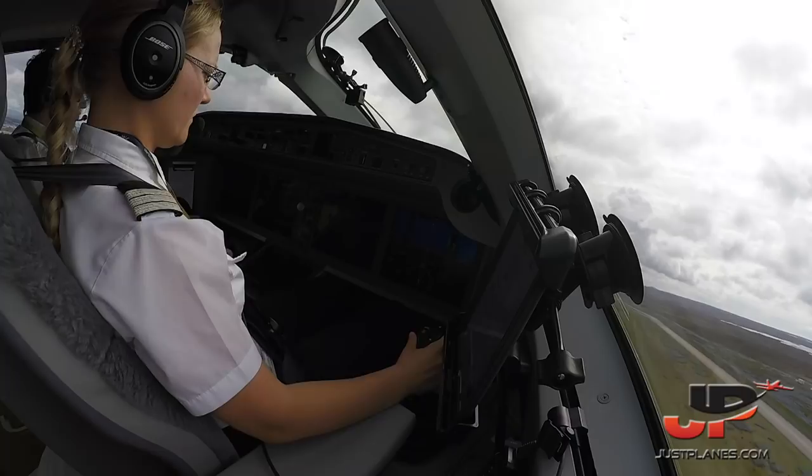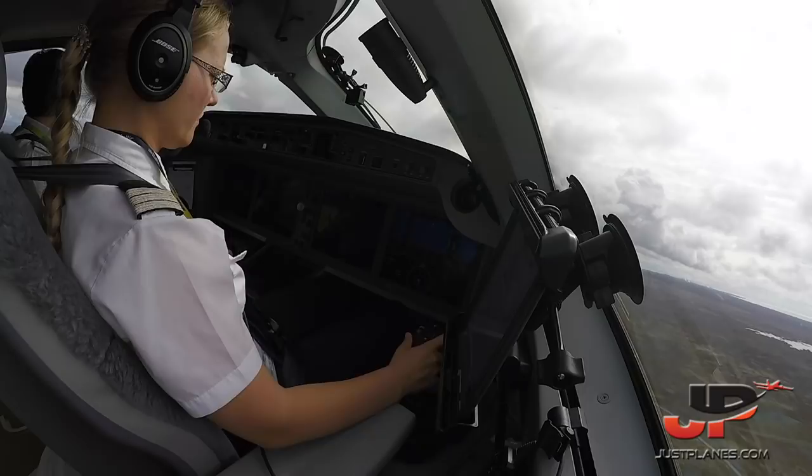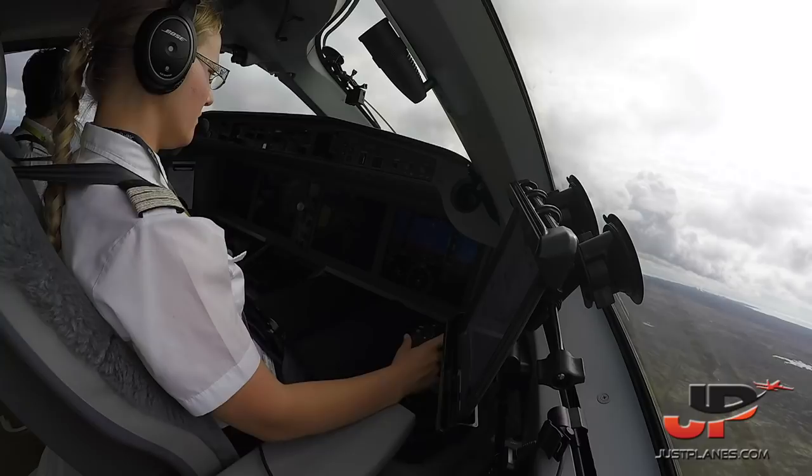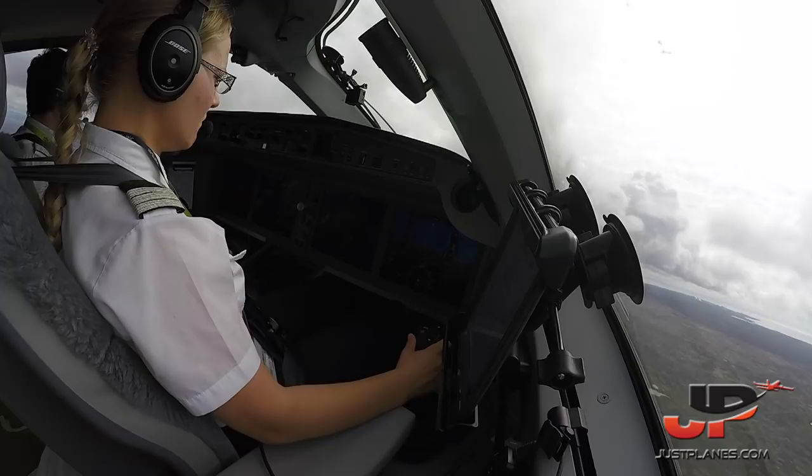And continue heading. Thrust. Yes, checked. And I will contact the final controller on 119.15. Air Baltic 3 Kilo Bravo, contact final controller, 119.15. 119.15, Air Baltic 3 Kilo Bravo. Approach, good day, Air Baltic 3 Kilo Bravo. We continue runway heading, climbing flight level 290.